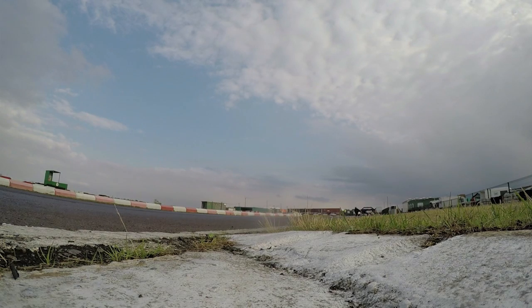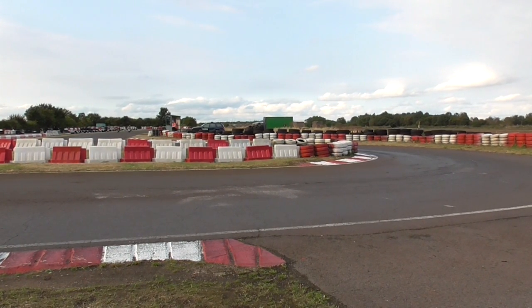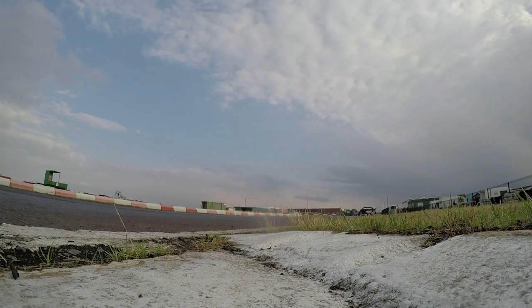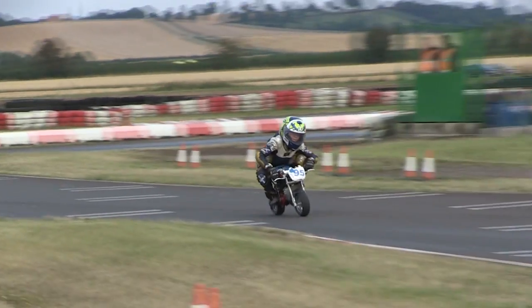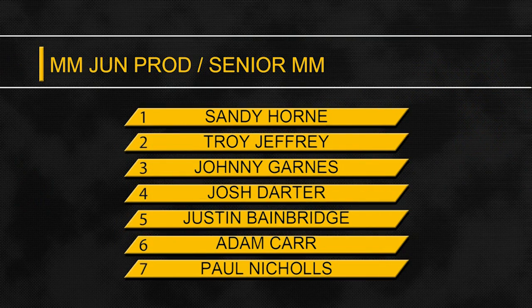And I think we just saw Jeffrey, or could have been Johnny Garnis there, in the middle of the tail enders as they make their way round the final few corners. There we just saw number 95, Sandy Horne, your race leader, looking in great form so far as he looks to try and secure the race victory. And there we go, checkered flag goes out for Sandy Horne, your race winner. Troy Jeffrey in second place, Johnny Garns in third.